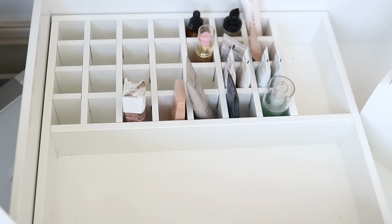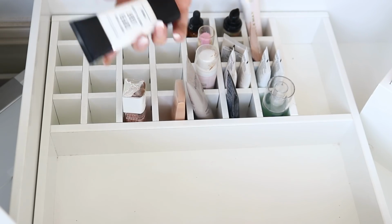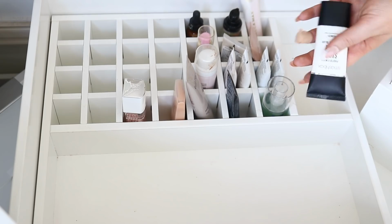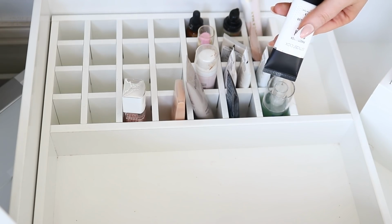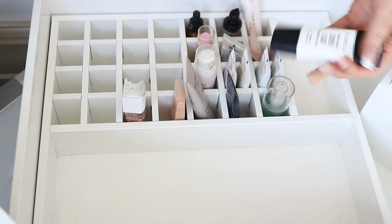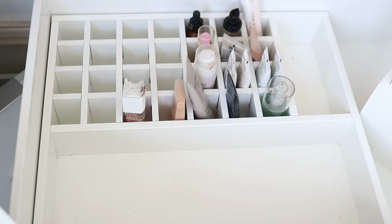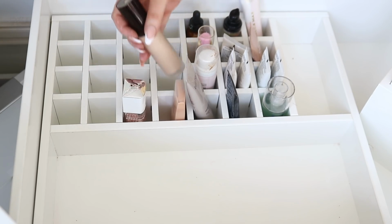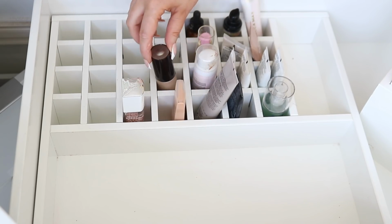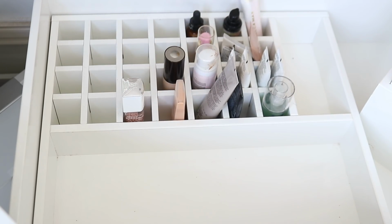Also, I'm gonna keep my Origins Original Skin because that's one of my favorites. I've got another Smashbox one. I might get rid of that. I love Smashbox primers, more so before they changed, I think they changed the packaging or the formula or something. They're still really good. It's just that I've got cheaper ones that I like just as much. I'm going to keep this, the Backlight Primer Filter by Becca. That's very similar to the Charlotte Tilbury one, to be honest. So maybe we'll get rid of one of them if I need some more space.